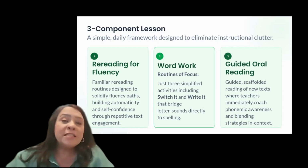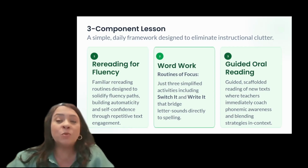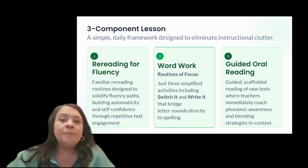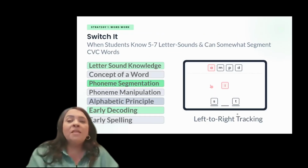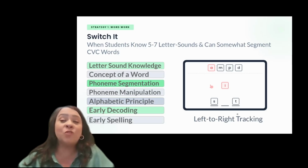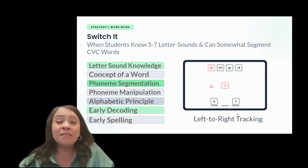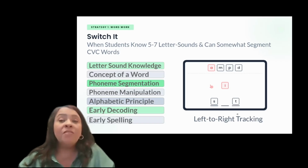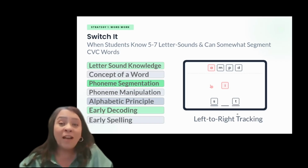Today I'm going to focus on both the Switch It and Write It routines for the word work component. Switch It really saves time because you notice all of the skills it addresses. You don't have to teach concept of word, left to right tracking, and early decoding separately. They're all integrated in this one activity.